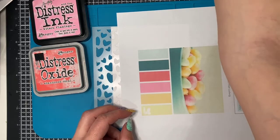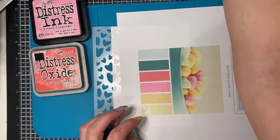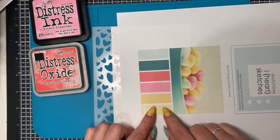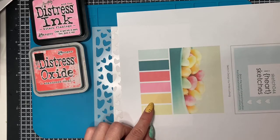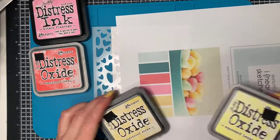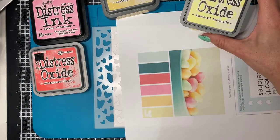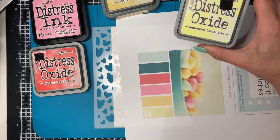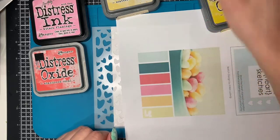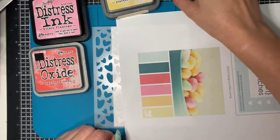Sorry, everything's quite on top of me at the moment, so I do need to put some shelving up. We haven't got round to doing that yet. And then this is a really nice warm yellow, isn't it? So I'm going to say that might be more of a scattered straw, and then with a bit of squeezed lemonade, but almost a twisted citron perhaps would look quite good. So I know it's not exactly the right colours, but I'm going to go with it, I think.